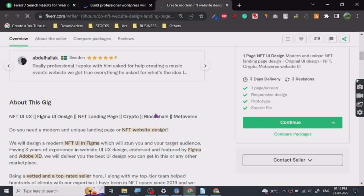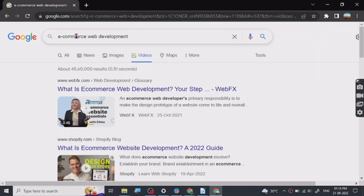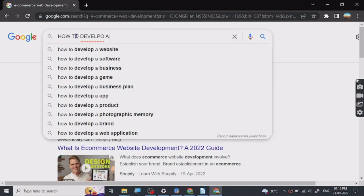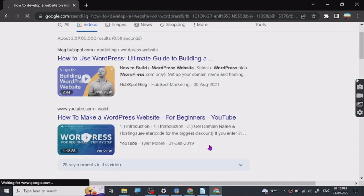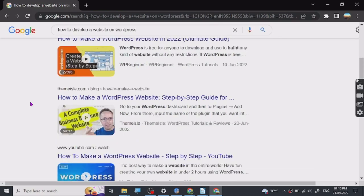As you can see, these are the services this person is going to provide. All of these services you can learn on WordPress, which will take hardly 2 months. Just start your tutorial search on YouTube, how to develop a website on WordPress. You can search this exact keyword. People have searched for this and you will find such detailed tutorials on this, recent ones, old ones, and you will find a lot of information regarding this, and your journey will start as a web developer.